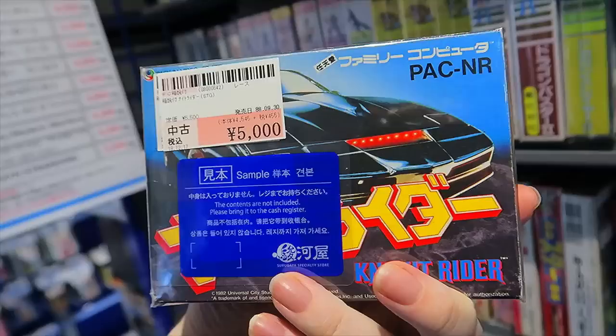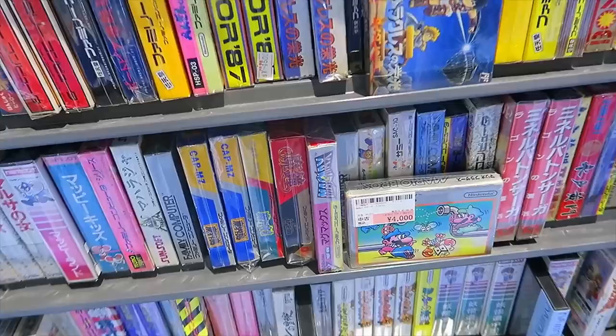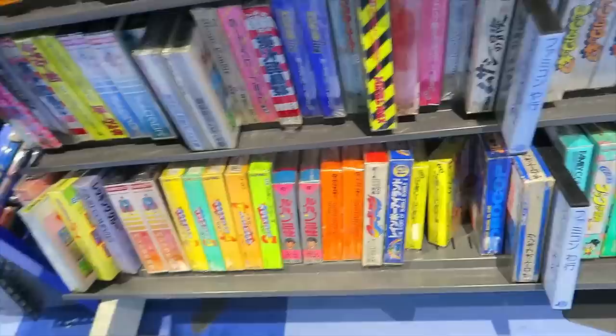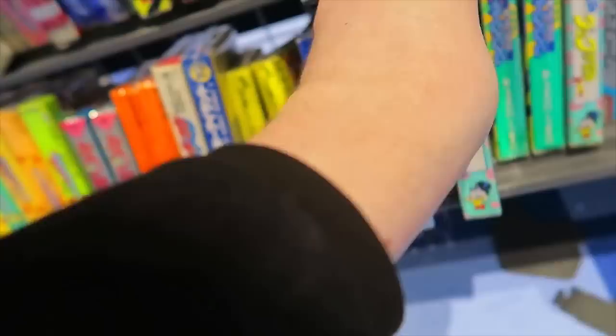And they have a copy of Knight Rider, which I used to have a loose copy of, actually. It's not like Spy Hunter, but you drive, you chase down cars, you shoot them, things like that. But we've got all these boxed Famicom games here, most of it in decent shape. We have DuckTales for 5,800, which I feel good that I bought mine for 4,000 from a Book Off.